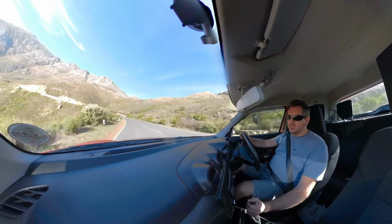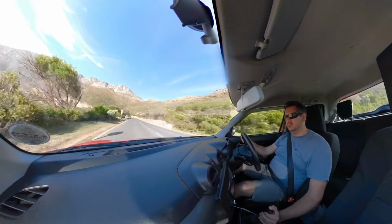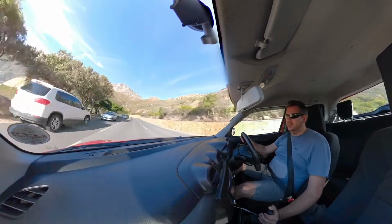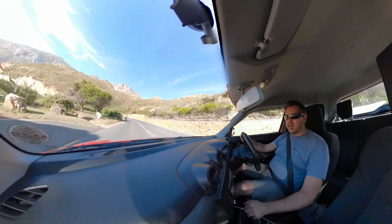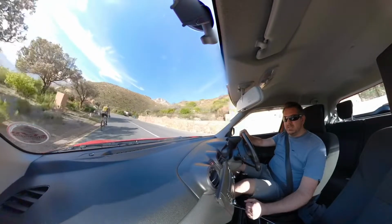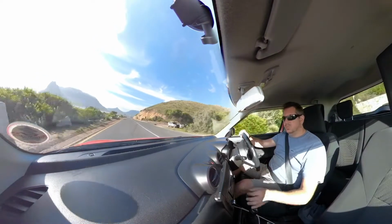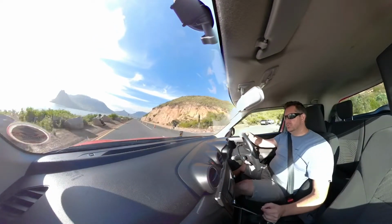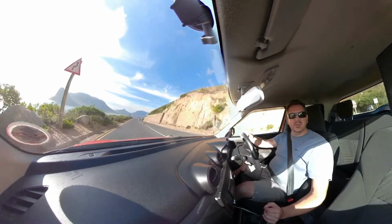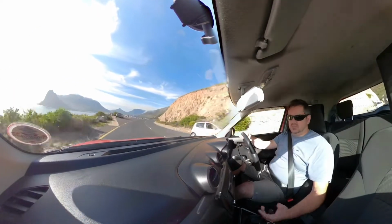Handling around corners when you're going a little bit on the speedy side is okay. It's not a terrible amount of feedback. You're not really going fast enough to be pinning it and needing to figure out exactly where you are. But it's okay, it's not completely numb. It's not completely dead.